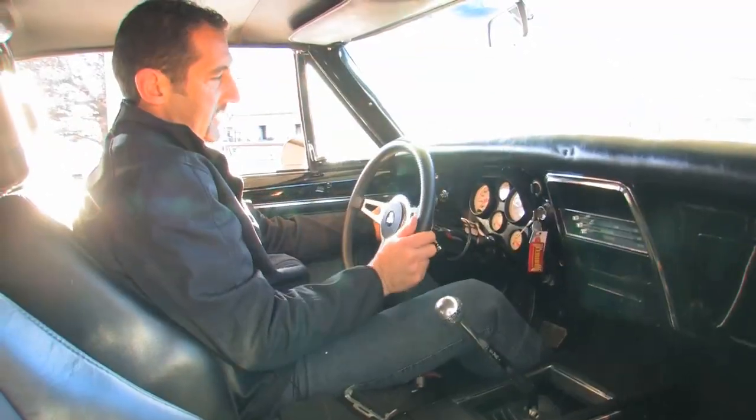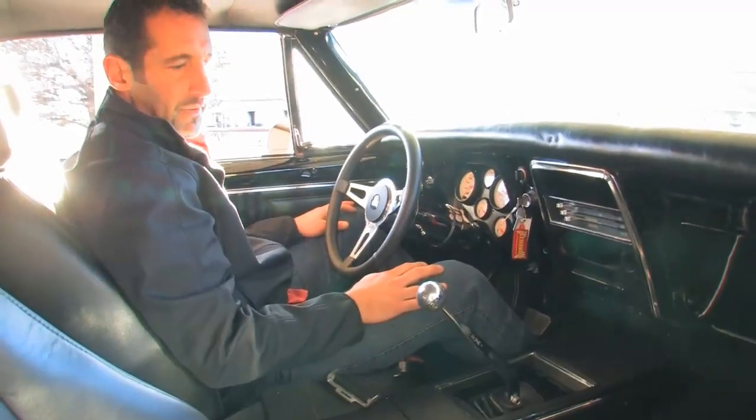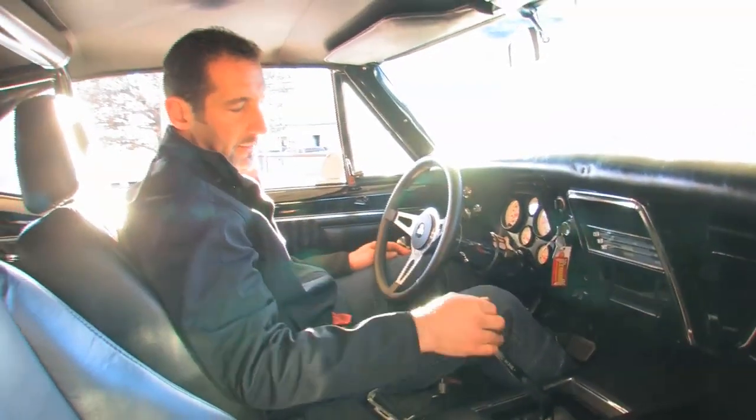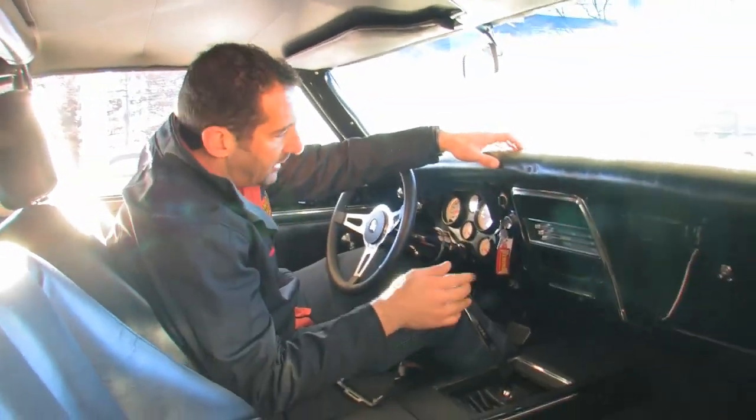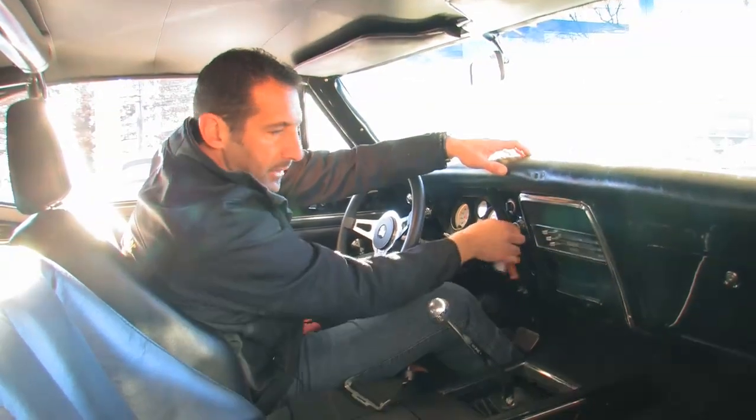Check this out. This is nice. 3-spoke wheel. You know what? This car makes a great rumble too. How about I start it for you so you can hear it? The nice thing too, this guy definitely was going to drive this car, and the reason how you know that is, this car won't start when it's in gear. It will only start in neutral.